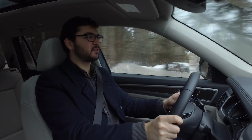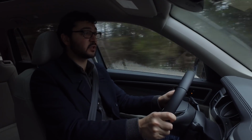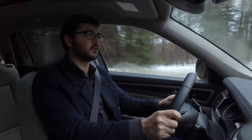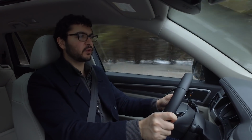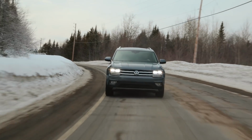While this V6 makes 276 horsepower and it feels very smooth, other cars in this segment feature horsepower numbers as high as 300 and over, like the Ford Explorer. And this might be a turnoff for some buyers. But let's talk about the way this car drives.